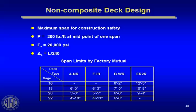For construction safety, there's a requirement by Factory Mutual that says you have to take a 200-pound load per foot at mid-span, at the midpoint of one span, with a deflection limit of L over 240, and that drives you to these limits on span for the different types of deck: narrow rib, intermediate rib, wide rib, for the different gauges.